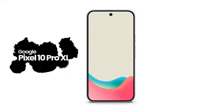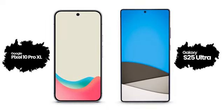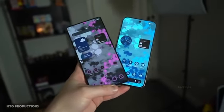The Pixel 10 Pro XL is coming straight for Samsung's biggest beast, the Galaxy S25 Ultra. But the question is, can it actually win? Stick around because by the end, you'll know exactly which one deserves your money.